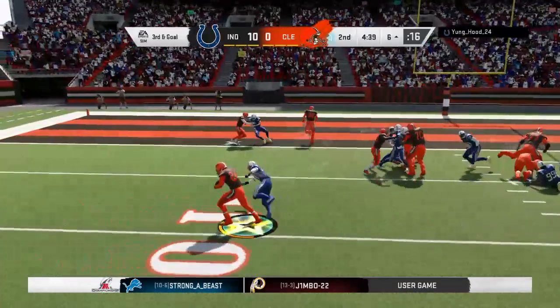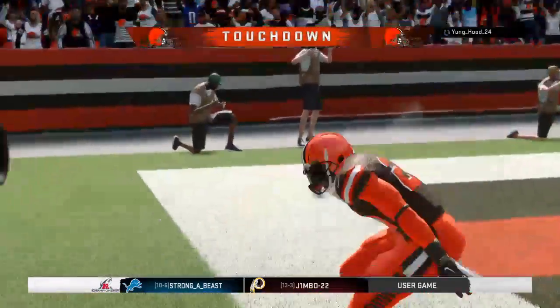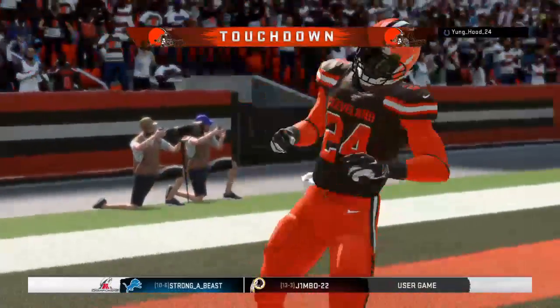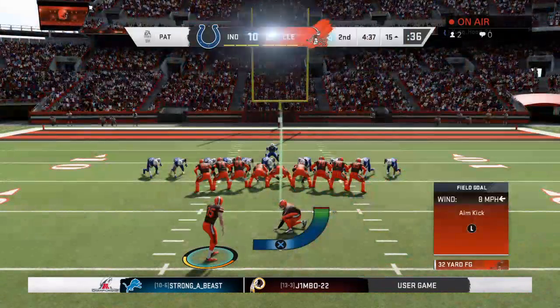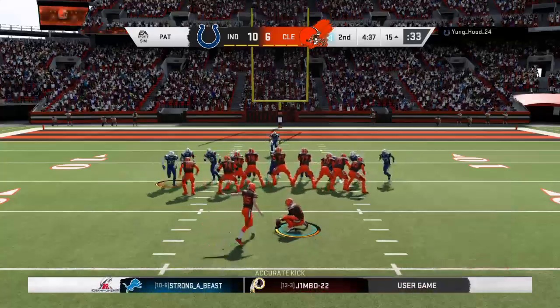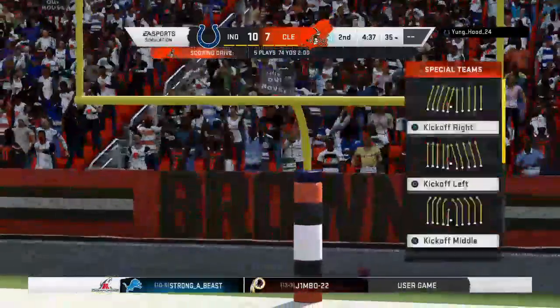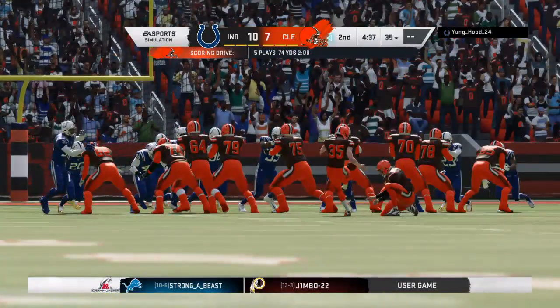From the gun, it's a give to Chubb. And he'll barrel his way into the end zone for a Browns touchdown. A 6-yard touchdown run as they are now on the board here in the first half. But they decided to run it in and got it done on 3rd and goal. A lot of the times, that's a passing play.